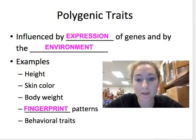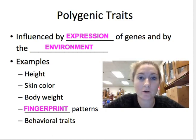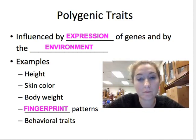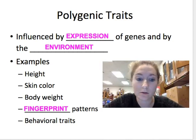They are influenced by expression of the genes you inherit, but they're also largely influenced by the environment and how you go about your everyday life. Examples of this would be height, skin color, body weight, fingerprint patterns, and behavioral traits. For example, someplace you live might be warmer, so your skin color might be different, and what you eat could largely control what your body weight is. So it's not always just the genes that you have in your body, but also what you do to influence those genes.